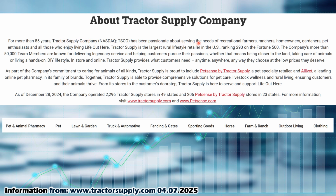passionate about serving the needs of recreational farmers, ranchers, homeowners, gardeners, pet enthusiasts, and all those who enjoy living out here. Tractor Supply is the largest rural lifestyle retailer in the U.S., ranking 293 on the Fortune 500. The company's more than 50,000 team members are known for delivering legendary service and helping customers pursue their passions, whether that means being closer to the land, taking care of animals, or living the hands-on DIY do-it-yourself lifestyle.